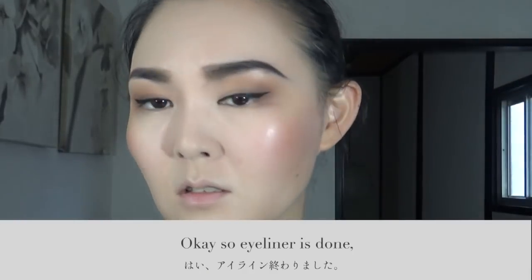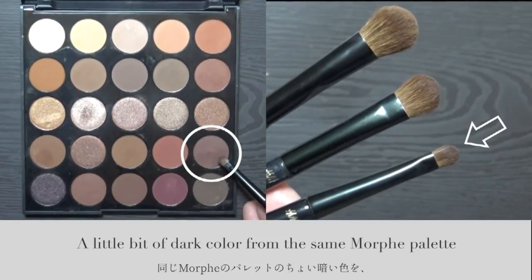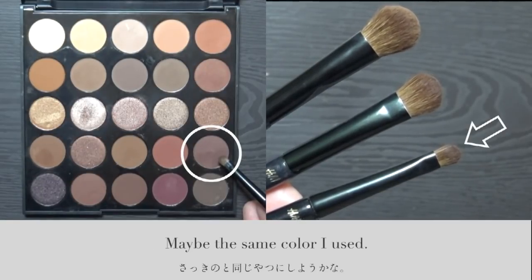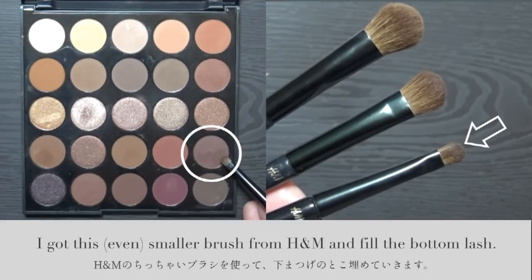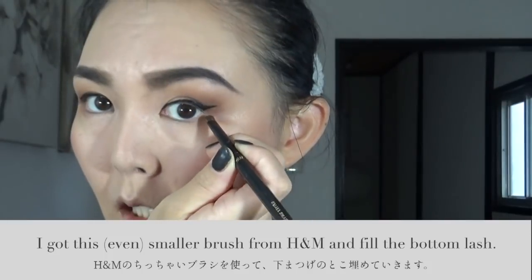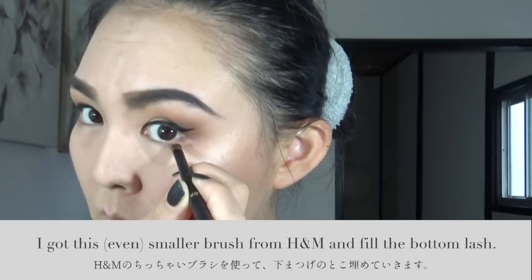Okay, eyeliner's done. A little bit of dark color from the same Morphe palette, maybe the same color I used. So I got this smaller brush from the H&M, and I just fill the bottom lash.